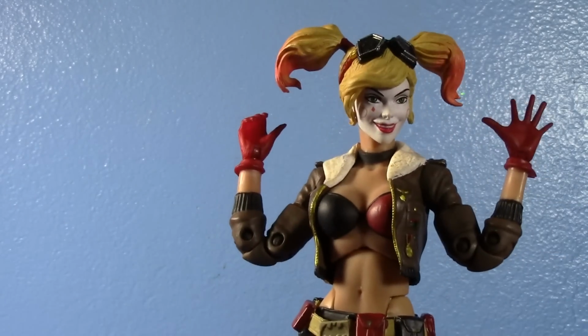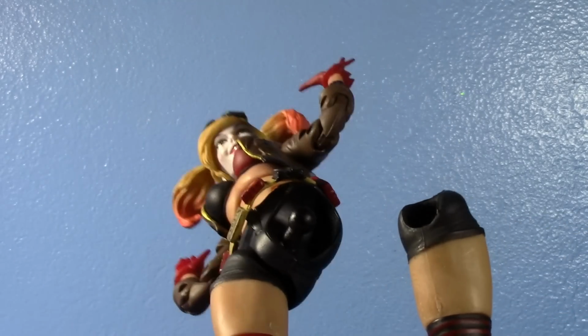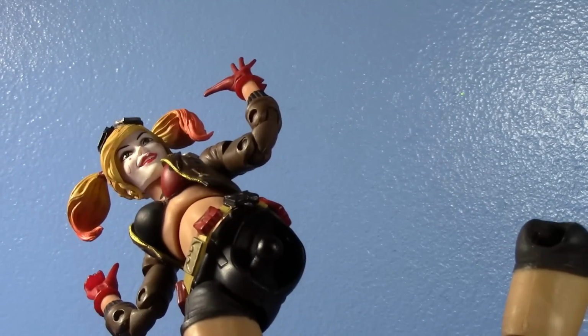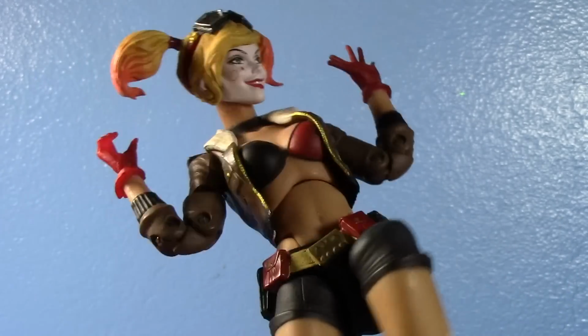I don't regret getting this. I just kind of wish she would maybe hold her hammer a little better, and I kind of wish maybe her hips wouldn't look so weird and pop off all the time. That's just me, though. That's just what I'm asking for. I don't know about you guys, but I'd rather not have amputated girls in my toy collection.